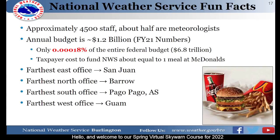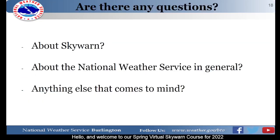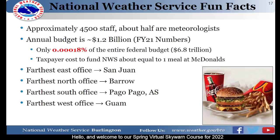Some fun facts about the National Weather Service. As previously mentioned, we're about 4,500 people, with about half of those being meteorologists. Our annual budget is approximately $1.2 billion as of fiscal year 2021. We're a very small portion; we don't even come up to 1/100 of the entire federal budget. Roughly, the taxpayer cost to fund the National Weather Service is equivalent to a meal at McDonald's.